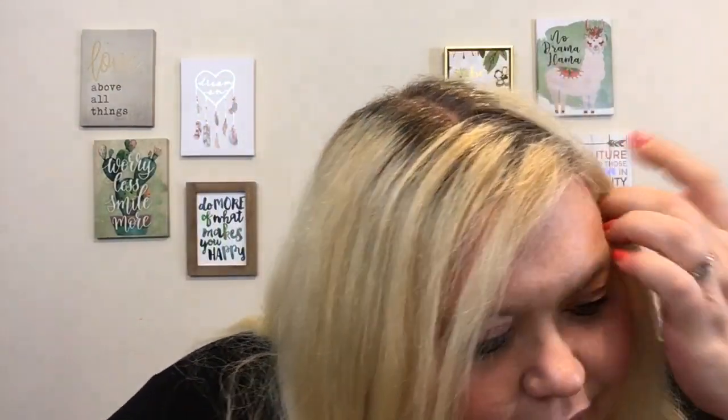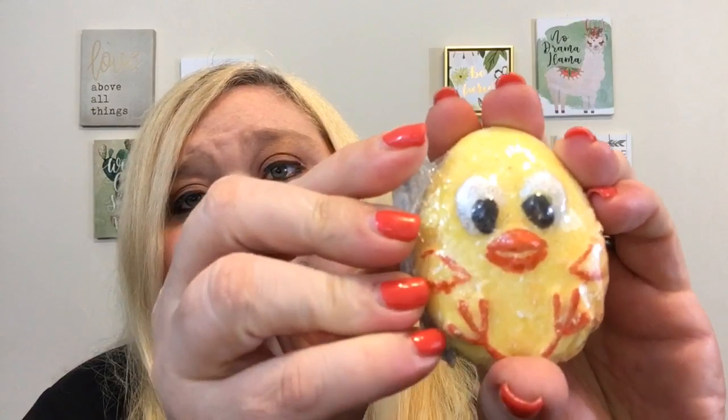Amazing. And then we have an Easter Bunny bath bomb. Smells awesome. Cute little guy. We have, let's see, a little chick bath bomb right here. So cute. Are these not just the cutest? And then, all right, so the Easter egg. Oh, we have a second little chick.